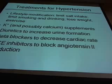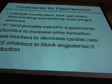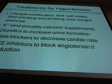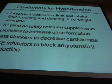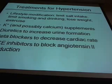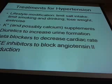Beta blockers decrease cardiac rate. Diuretics increase urine formation. The beta blockers act on beta adrenergic receptors, slow them down, slow down your cardiac rate. ACE inhibitors block angiotensin II production. Angiotensin II reabsorbs salt, brings blood pressure up. Notice, decrease urine formation, increase urine formation. A lot of this is you want to get rid of the salt.